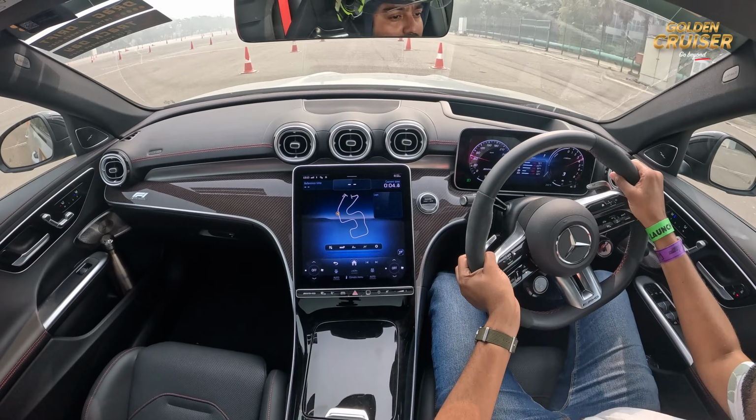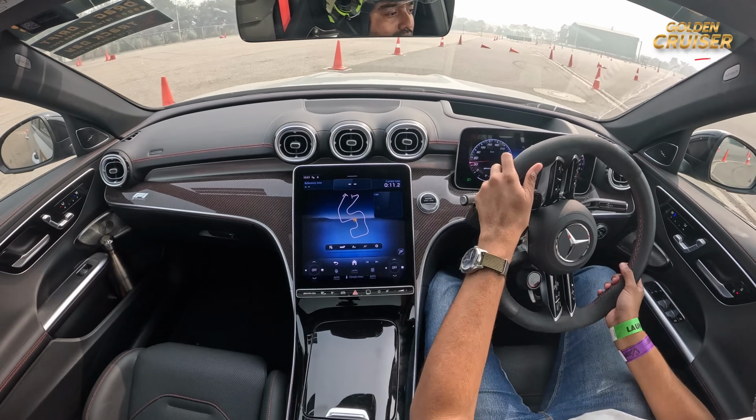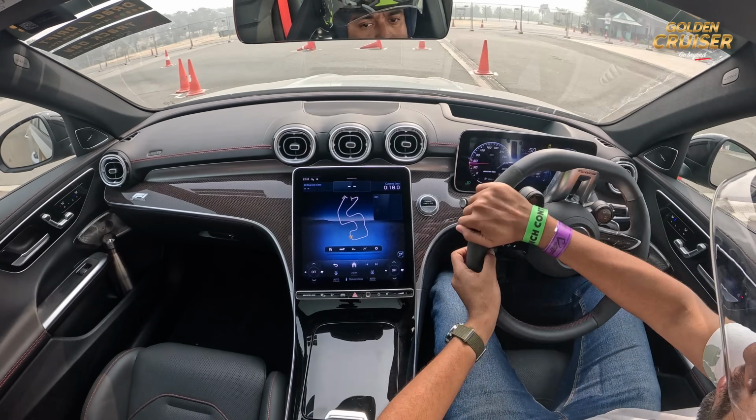A little bit about the C63 now. It's a 2.1 ton sedan and I'm driving it on a tight autocross track. But a lot of F1 tech is working behind the scenes to make it dance like a ballerina here. It feels much lighter than it weighs.